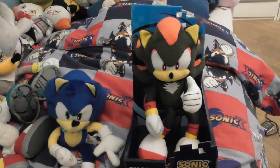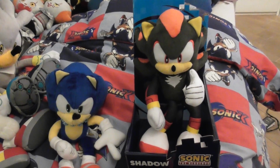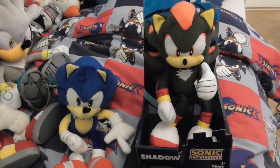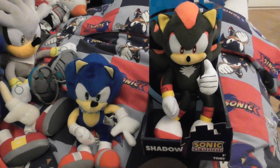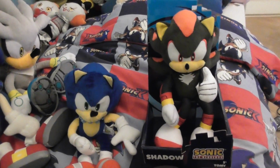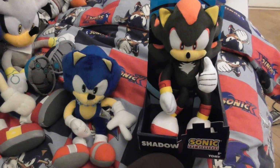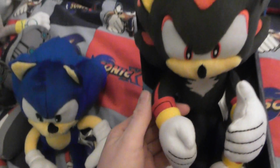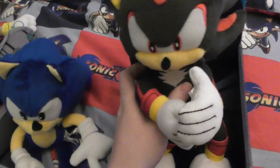So Tomy has been releasing their plush in different waves apparently. I don't really know which ones are from the first wave, but now apparently they are releasing plush in larger sizes. So yeah, of course, I don't really like to collect the small ones. I'd rather have the big ones. So that's what I have actually been waiting for, these larger ones.